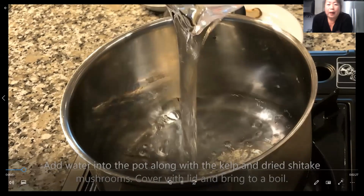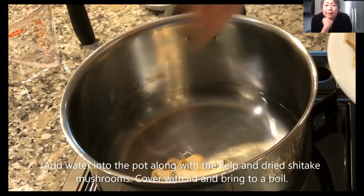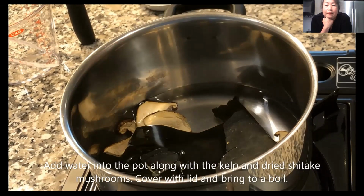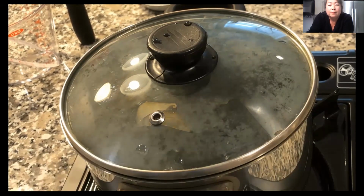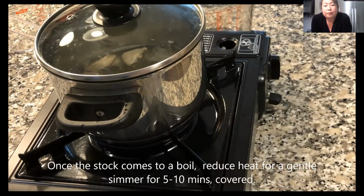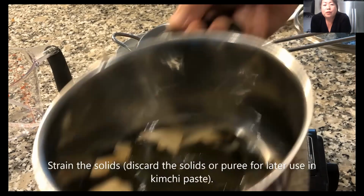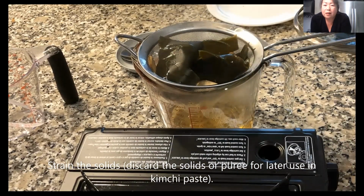So you add the water into the pot, and you're going to add the kelp and the dried shiitake mushrooms. And then you're going to bring that to a boil. Once the stock comes to a boil, you want to reduce the heat and just gently simmer for about 5–10 minutes covered. And then once that is done, you can strain the stock. You can either discard the solids or puree them into the paste. I usually puree it because it has a lot of nutrients.